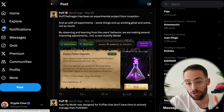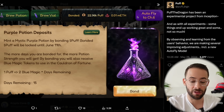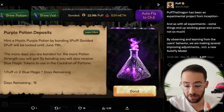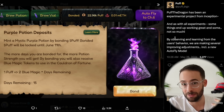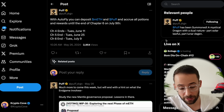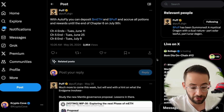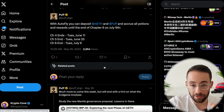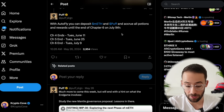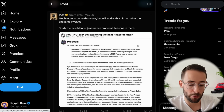On the other hand, if you don't want to continue participating in this actively, there's a new option where you can just fly directly to the end. So you stake your mETH and your Puff tokens until the end of Chapter 6. You don't need to make any more decisions, and you get the rewards for doing so. Now, there's a couple of really interesting pieces of information that came out of this Twitter thread here. So for starters, they outlined the timeline for this. And so until that point, there's going to be more ways to earn the Puff token airdrops. But then they also released a hint on what the end game for this is going to be.